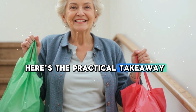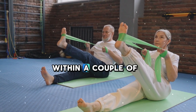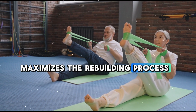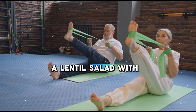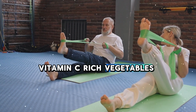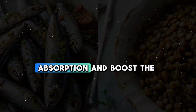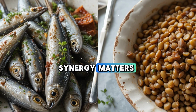Here's the practical takeaway. Eating a lentil-based meal or snack within a couple of hours after exercise maximizes the rebuilding process. It could be as simple as a lentil soup, a lentil salad with quinoa, or even a lentil-based wrap. Pairing this with some vitamin C-rich vegetables like bell peppers, tomatoes, or citrus enhances iron absorption and boosts the nutrient profile. But here's where synergy matters.